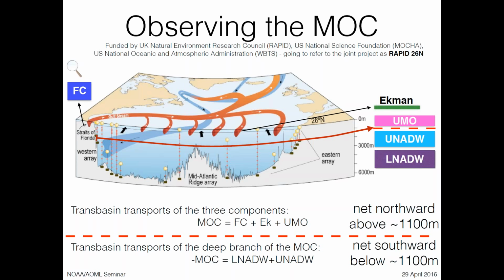So the main components that we're talking about here are the Florida Current, Ekman transport at the surface, this gyre or interior transport in the top 1,000 meters we're calling the UMO, or upper mid-ocean transport, and the stuff beneath we separate, semi-arbitrarily, into two layers called the upper North Atlantic deep water and the lower North Atlantic deep water. So this is what would be traditionally considered the waters that make up the deep western boundary current. And the actual MOC, the thing that we call the MOC, is the net northward transport.